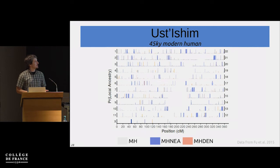So as a starting point, I'm just going to start with a modern human, the Ust'-Ishim specimen. This is a modern human dated to roughly 45,000 years ago, that's been published and sequenced to about 40x coverage. And because it's an old genome, we see a lot of these long bits of Neanderthal ancestry here.